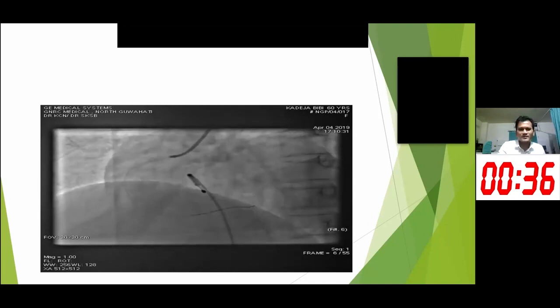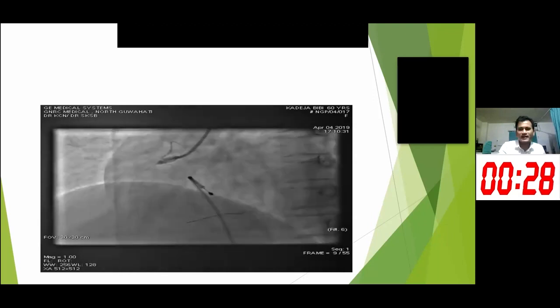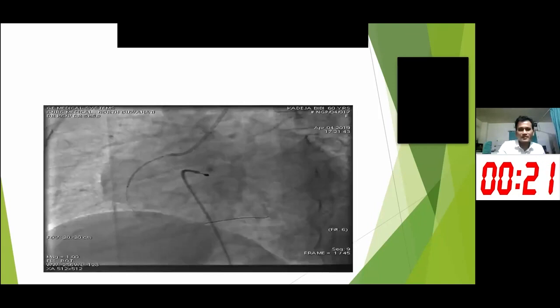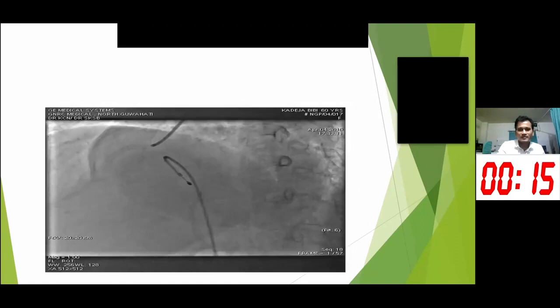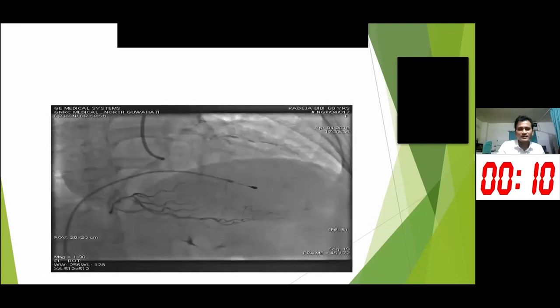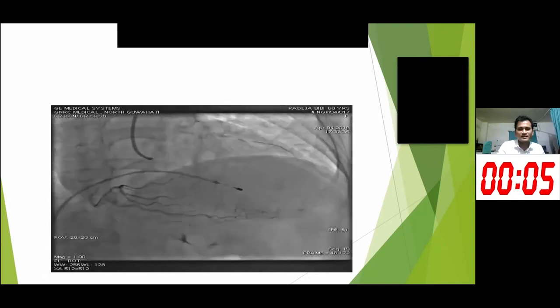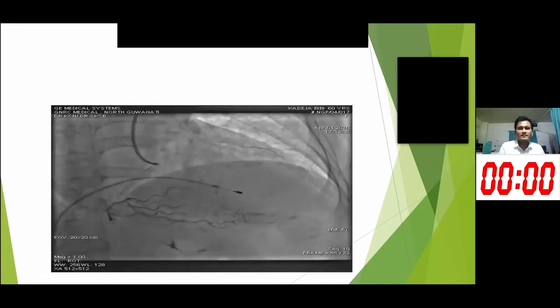Then subsequently, I stented it. By the time the Y connector and everything else was ready, I stented it with an RCA JR 6F guide. Then subsequently, I did PCI in that patient. So her hemodynamics became stable, but she refused to stay in hospital for a long time. Immediately next day, we discharged her. She requested us that she didn't want to stay in hospital, but as she was stable, we discharged her in a very good condition.